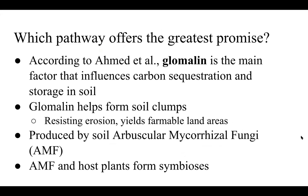So in order to identify which pathway might offer the greatest promise, we first had to isolate the variables that most significantly contribute to carbon sequestration. There's been a lot of prior research about glomalin, and in the Handbook of Climate Resilience, the author notes that glomalin is the main factor that influences carbon sequestration and storage in soil, either directly or indirectly by influencing other carbon sequestration factors. This is because glomalin attaches to soil particles and organic matter to form clumps that enable land area to resist erosion and degradation. And glomalin is produced by AMF, which is a fungi in symbiosis with host plants, which we saw represented by an arrow in the previous slide.